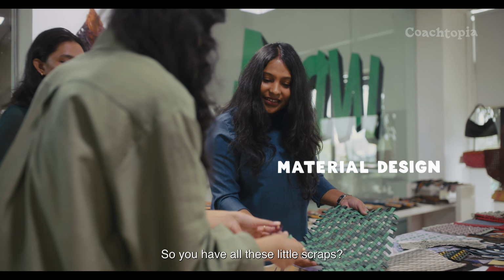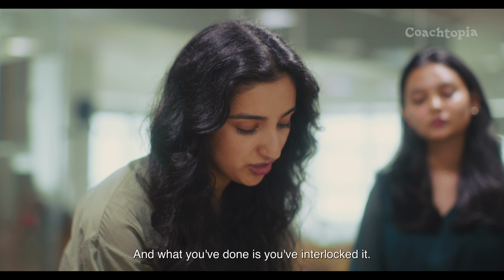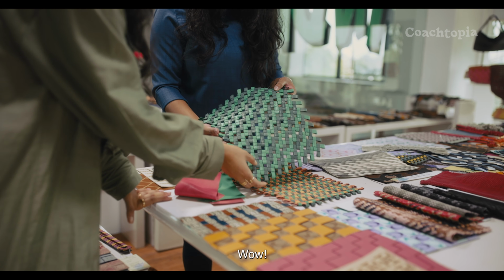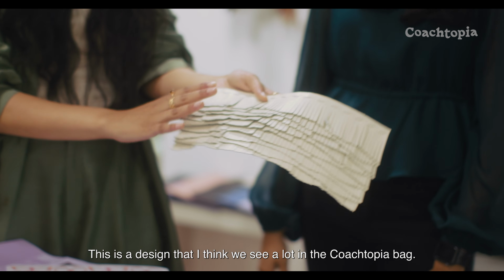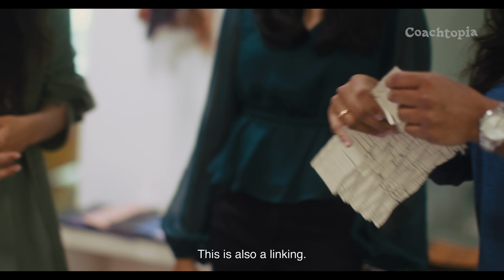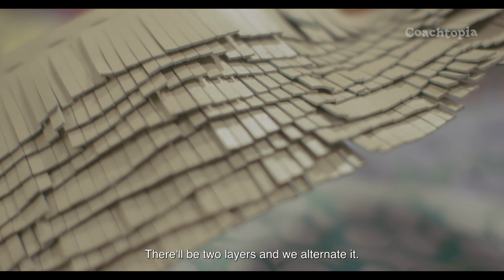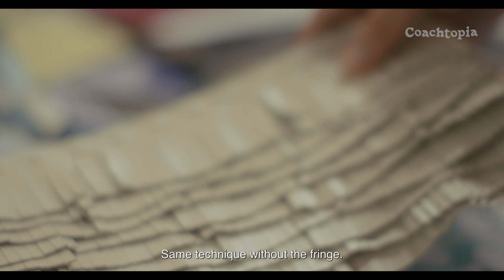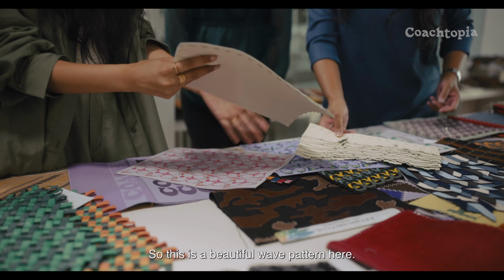So you have all these little scraps. Yes, we have cut these from the scrap. And what you've done is you've interlocked it. Wow. Tell me about this one. This is a design that I think we see a lot in the Coachtopia bag. This is also a linking. From the backside, you can see there's a slit and there's a locking. There will be two layers and we've alternated. Same technique without the fringe. So this is a beautiful wave pattern here.